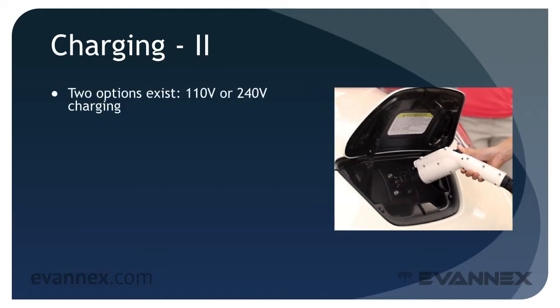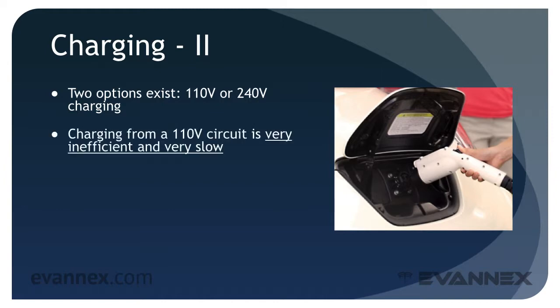Two charging options exist for your home, 110 or 240 volt. Charging from a 110 volt circuit is very inefficient and very slow. Without getting into the physics of what's happening, a 110 charge wastes about 30 to 40% of the electricity it uses as it charges. So for example, if you need 20 kilowatt hours of charge to top off your battery, you'll need to draw 26 to 28 kilowatt hours to get it done. Worse, it will take a very long time.